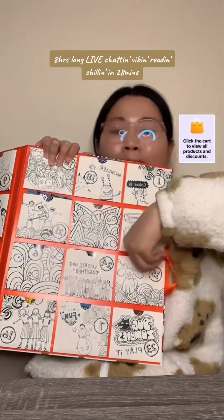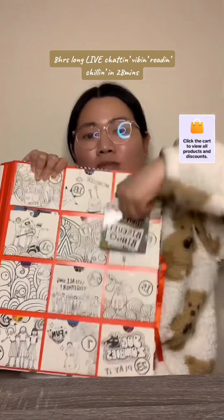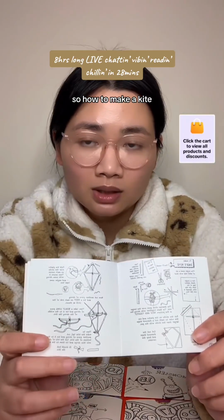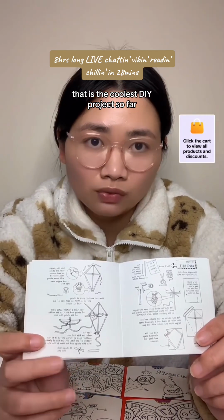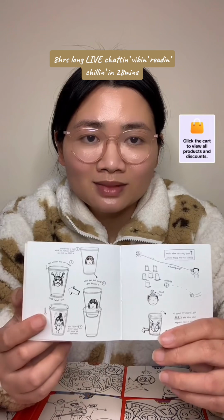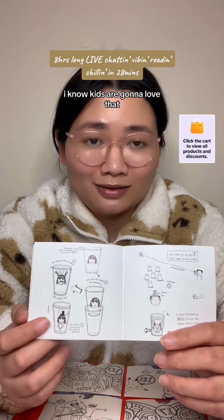Here's 15. Take it out. We have donuts. I want donuts too. Oh, this is biscuit bingo. So how to make a kite. That is the coolest DIY project so far. And another project is things you can make from plastic cups. I know, kids are gonna love that.